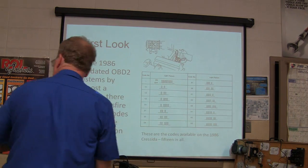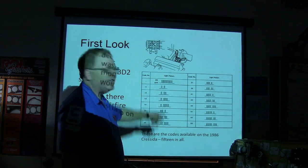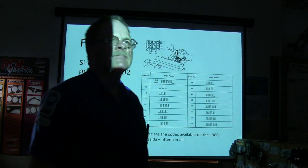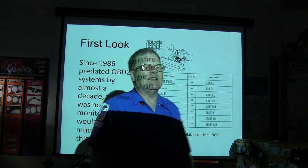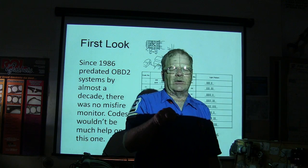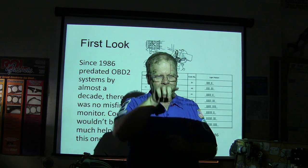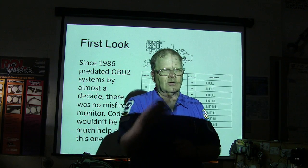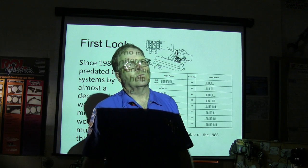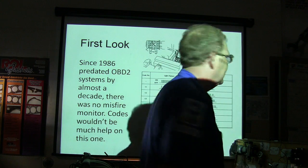All right, now look right here. These are the codes available on the 1986 Cressida. 15 codes in all. That's all the codes you had. Furthermore, you had to watch the light flash. On some of these Asian cars, you had to reach up under the seat, where the engine controller was, and it had some little lights in there, and you had to turn a little screw to the self-test position and count the flashes on the green light. With all due respect, I thought that was kind of dumb. You know what I mean? Why don't we just have this work a different way?